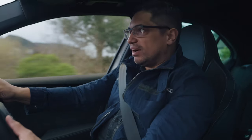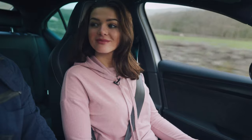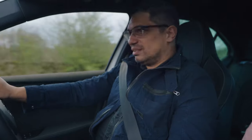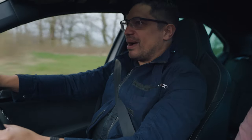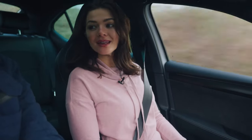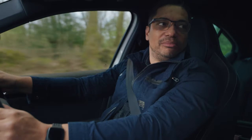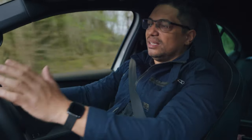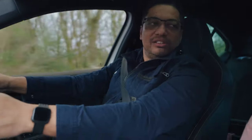Let's do this! Right, so we're off to Hardknott Pass, which is one of the steepest roads in the UK. So we're ticking some boxes. Let's see how the Škoda Superb IV copes with that. We're going to climb it in electric mode. Yeah, we'll give it a go. And it should be fine. Electric motors are more powerful than people realise. They've just got instant power. It's a huge amount of torque.